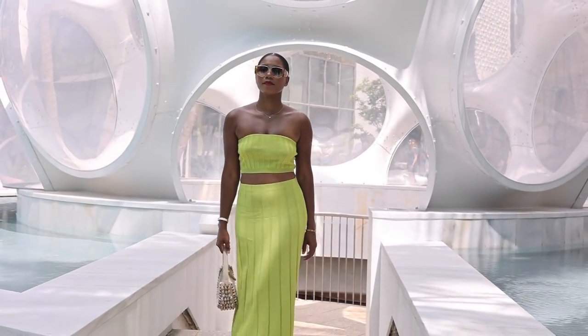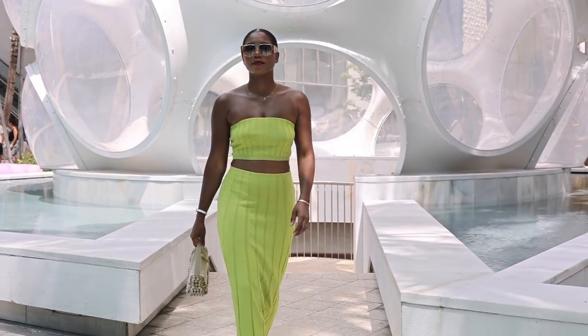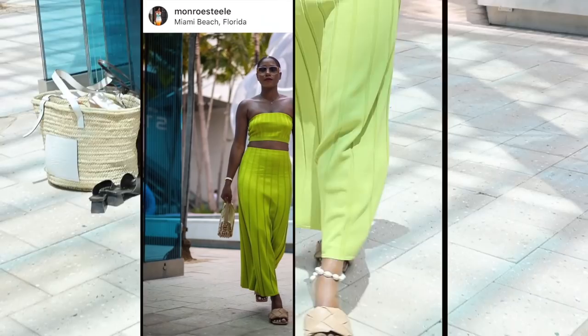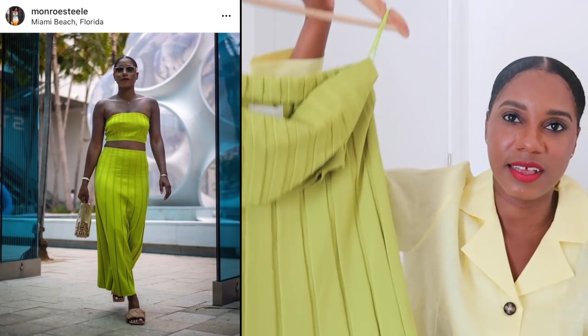Next, we have two pieces from Meshki. If you've watched the vlogs, you've already seen them. Meshki is definitely one of my favorite Australian brands to shop. The clothes come fairly quickly through DHL. The first is this two-piece lime green, kind of like a tube top, a crop tube top, and a matching midi skirt. The quality on this is impeccable. I got it in a medium. The medium fits me well. I probably could have gotten a small.